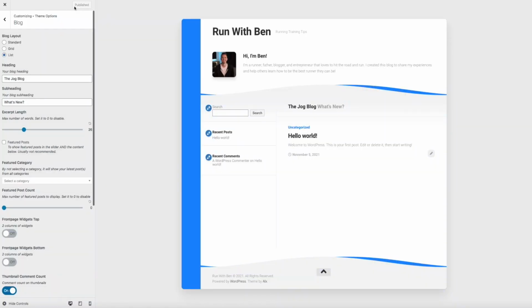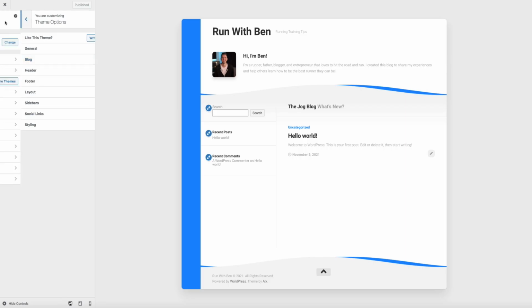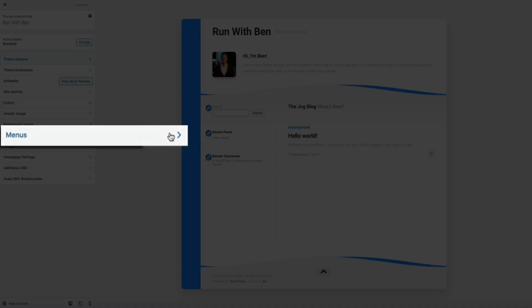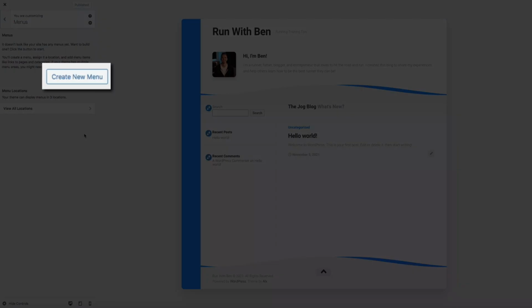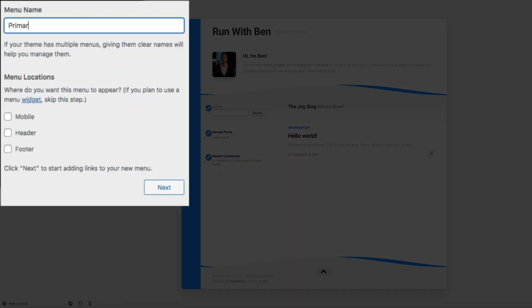And moving on to the primary navigation menu. So this time, click the arrow button twice to go back 2 slides. And then open the Menus tab. And we're creating a brand new menu, so click the Create New Menu button. And then give your menu a name. I'm calling this Primary Nav. Then to determine where this menu displays, under the menu locations, check the box next to Header and click the Next button. This will ensure that your primary navigation menu shows up at the top of your blog.